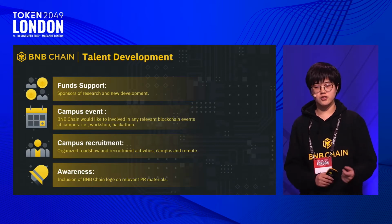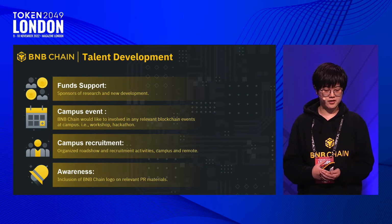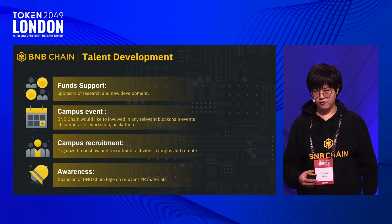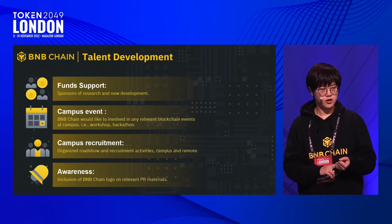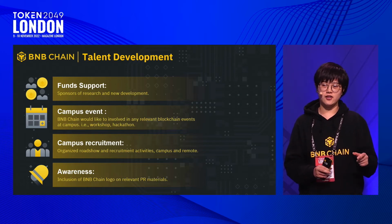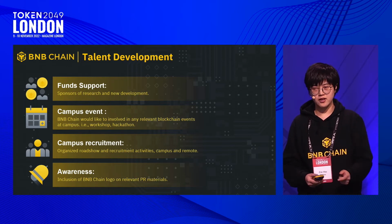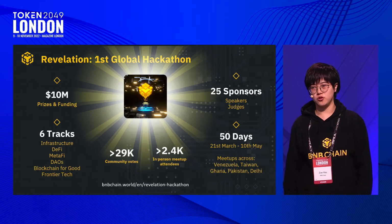Yeah, so here are some projects we're doing now, including the fund support, campus event, campus recruitment awareness. Those are the projects we have for universities, for developers, for all of that. If you're interested, come to us, and you can start learning how to code, learning how to form crypto projects, and further. This is one of the hackathons we're doing this year.